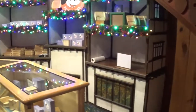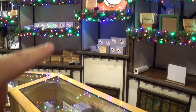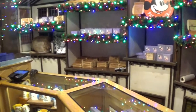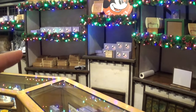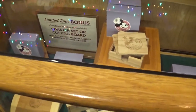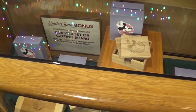You never know here. Oh, see those? Can you point these out? Those are coasters, and it's like a little cutting board. In previous years, for the food and wine, they gave those away free to pass holders if you visit Epcot a certain amount of times. And someone told me that if you buy so much merchandise, you actually get that free. But make sure you double check on that. Oh, wait, here it is. Coaster set or cutting board with any qualifying merchandise purchase of $50 or more. So that's right. I already have those, so I don't need it, but it shows they have an abundance of those.